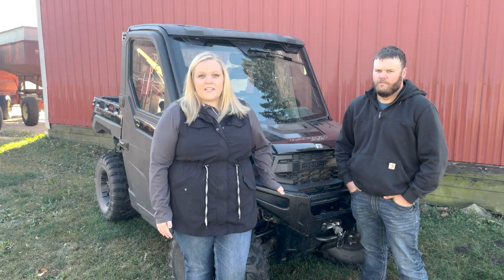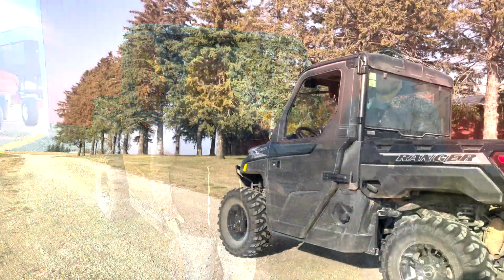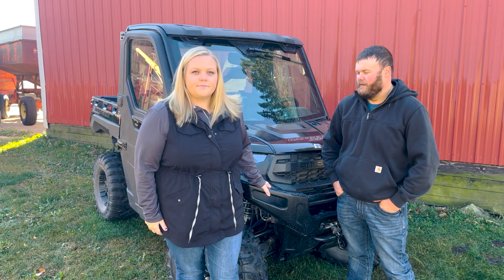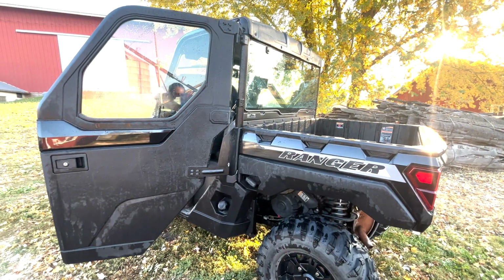This Ranger has great suspension, which helps offer an incredibly smooth ride. Even as we traveled across the bumpy gravels, we had a smooth ride, and honestly even smoother than the pickup truck. This model comes standard with a fully enclosed cab, which we really enjoyed this fall.